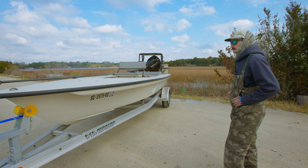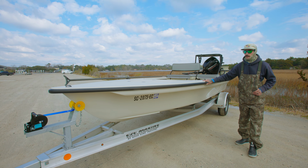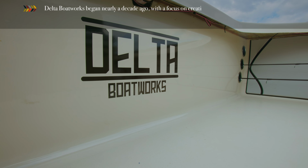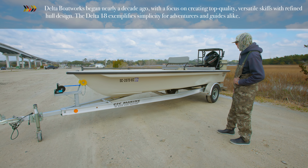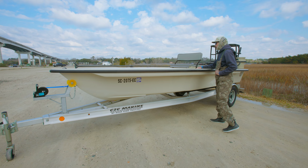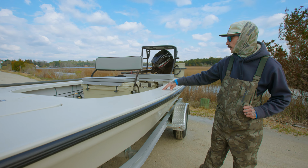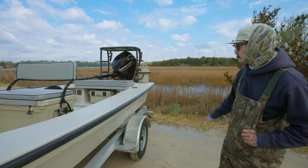Hey folks, yeah, this is my Delta 18. It's made by Delta Boatworks, the guys up in Columbia, South Carolina, who also do the Xplor boats. This boat's about 18 foot 9 inches, and it floats in about 5 to 6 inches of water. It's a little bit bigger, so I can fit more people in here, so I can actually run about 3 people and myself. It's a Tiller 50 Mercury, and tons of storage in this boat.